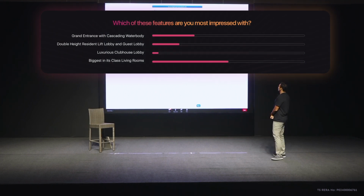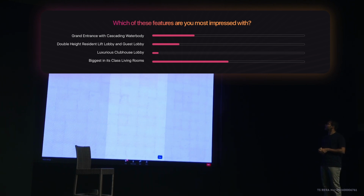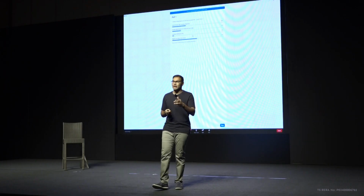a whopping 50% of you have said the biggest, best in-class living room is something you are most impressed with. Okay, great. And 20% with the grand entrance and cascading water body and double height resident lift and guest lobbies. Great. So I think this gives us good feedback on your preferences. So thank you for that.